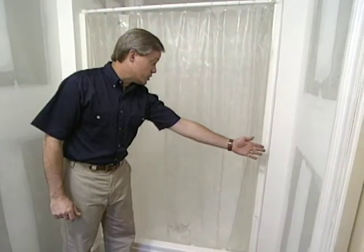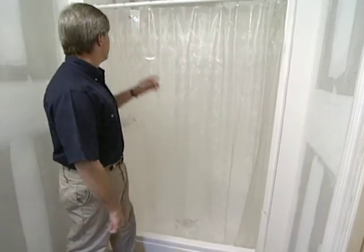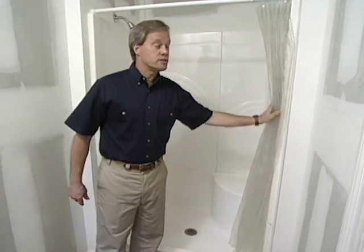Originally had a very large cast iron tub. It took up a space that was 5 foot wide and actually came out to about here, almost another 5 feet. Now, the homeowners decided they really didn't need a tub here, decided to go with a shower unit instead.